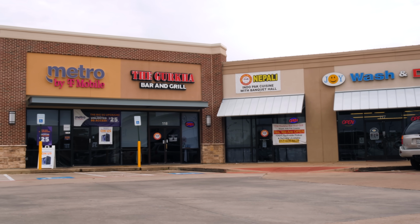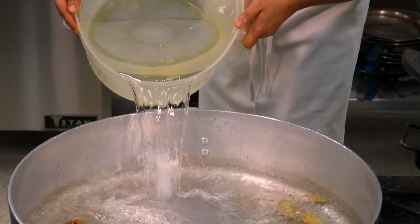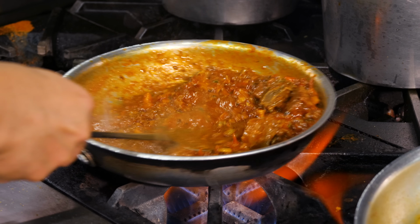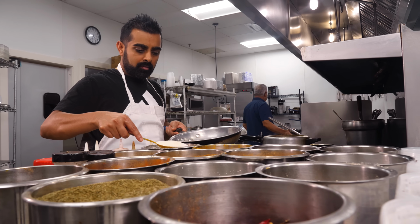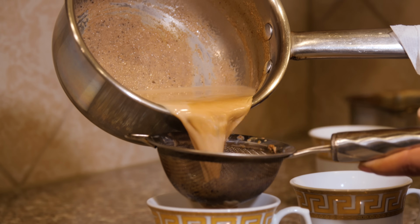Yep. This is your first time trying Nepali food, right? How do you like it so far? I like it. I do find it difficult sometimes differentiating between what is from this country, what's from that country. But I've never really had dishes like this in India at all. With the feet, with the face of a goat, the intestines. It's really unique and very special.